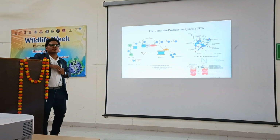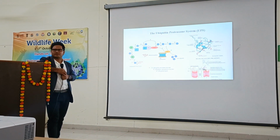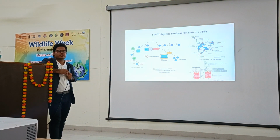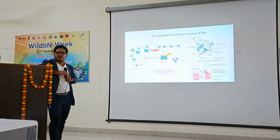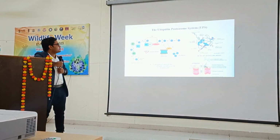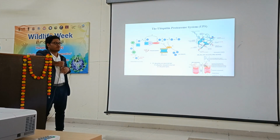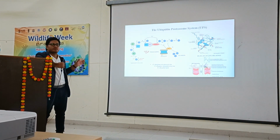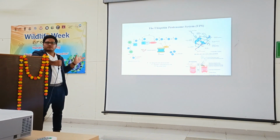The gene I'm working with is a ubiquitin ligase. It's a part of the ubiquitin proteasome system. There are two main evolutionarily conserved pathways among all eukaryotes: one is autophagy and the second is the ubiquitin proteasome system. The ubiquitin proteasome system is very vital for plant growth and development, and it's one of the most important cellular machineries required for protein degradation. It is the one that controls the process of ubiquitination.